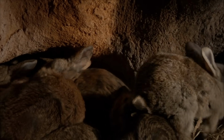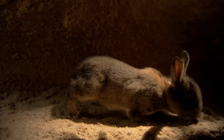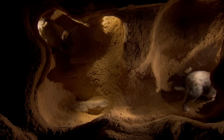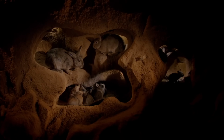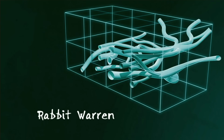And now that their fur is fully developed, they can leave the warmth of the nest and take their first few steps. But for the moment at least, they don't go beyond their mother's chamber. Their parents are from domestic stock, but they should behave as they would in the wild. Because our rabbit warren, like all of our burrows, is based on data from the real thing.